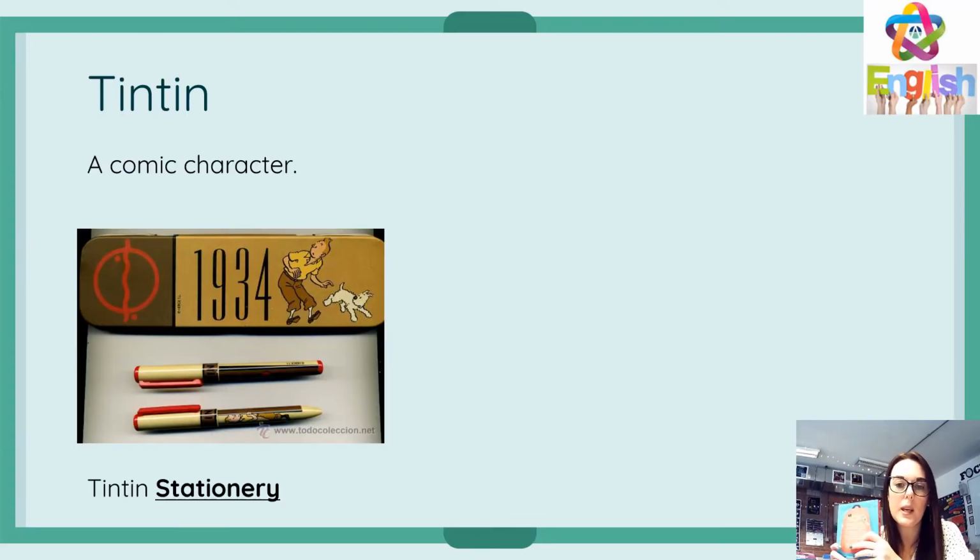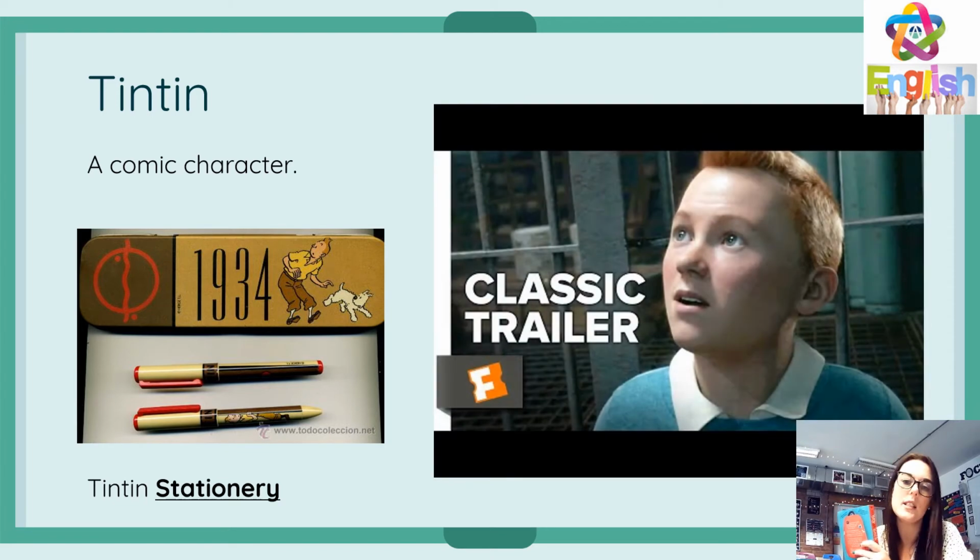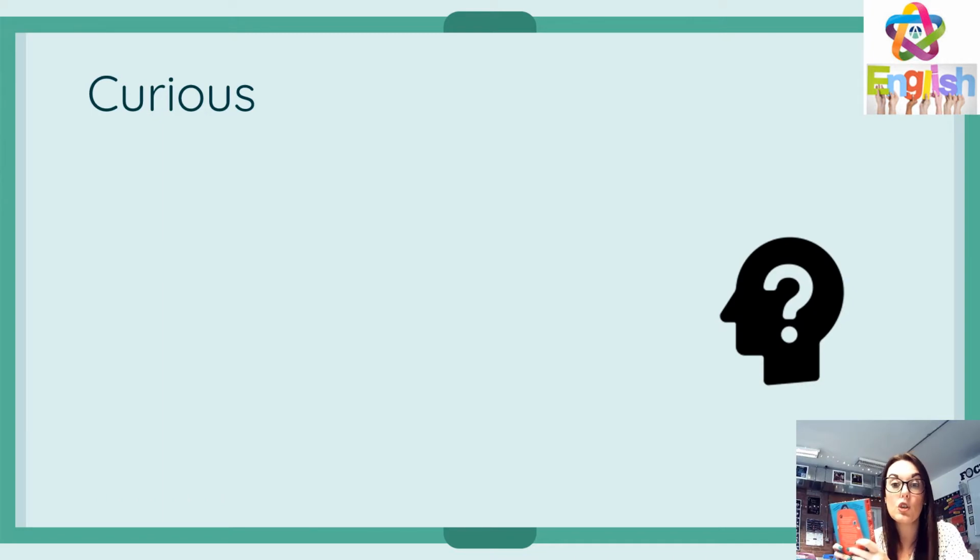So first word that you might need to know is Tintin, a comic character. Okay, so this is, just in case you're unsure, this is Tintin. You might have seen him, so we need to know that. The word curious, okay, so you can see that question mark in here. What does curious actually mean?